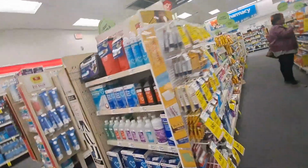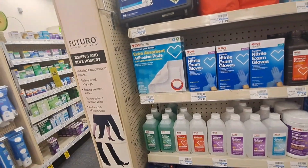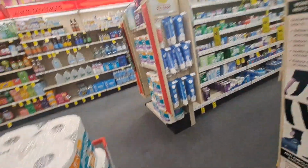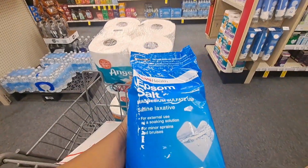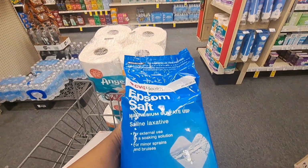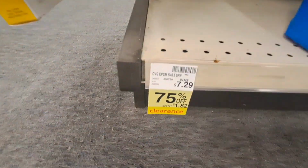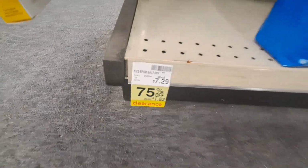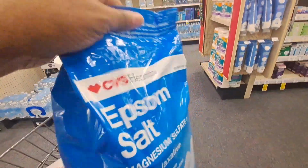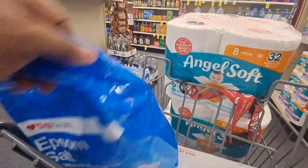Guys, something else that they have, and I'm actually grabbing this. This is a huge bag of Epsom salt. You can see it's a 6-pound bag. It's a CVS Health brand. So it is 75% off. It's regularly $7.29, comes down to $1.82. I'm definitely going to get that. That's the last one, and I doubt they will have any more.